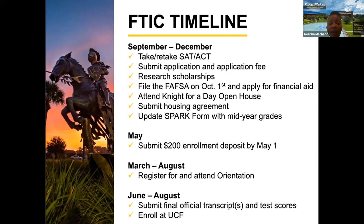Now, June to August, you will begin your official journey as a UCF Knight for Life, but we do still need some items from you. We will need your official final high school transcript. This is the only point in the process that we request this information. It has to show the graduation date on there, as well as dual enrollment transcripts and any AP, IB, AICE scores that you may have.